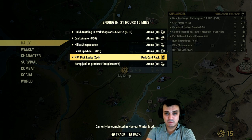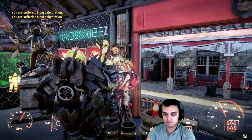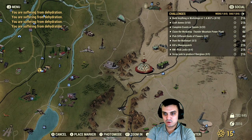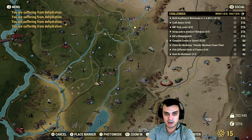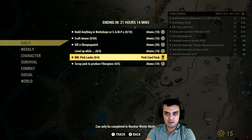Lockpick four boxes or toolboxes four times in Nuclear Winter, and you'll get yourself a perk card. Scrap junk to produce fiberglass. I usually do mine at White Springs by taking telephones and cigar boxes. What's wrong with me today, man? Or you can go to any Sunnytop Ski Station, what is it called, man? Which supposedly is this thing right here and this thing right here, if I'm not mistaken. Yeah, I just haven't unlocked them. And there are skis, and if you scrap skis, you'll also get fiberglass. Yep, that's it, I believe. Yep, that is it.